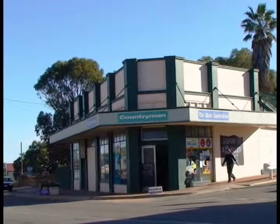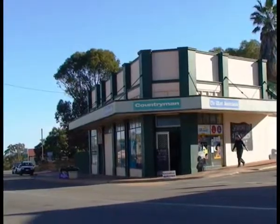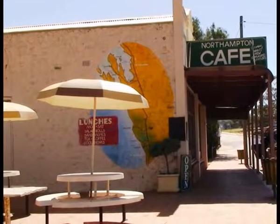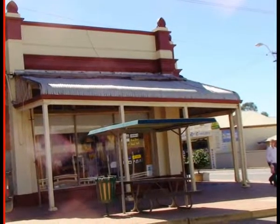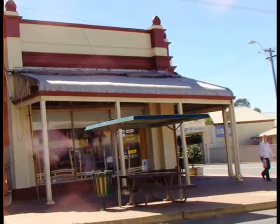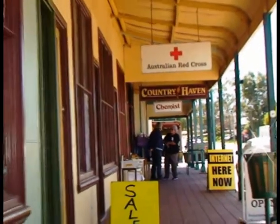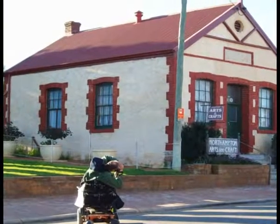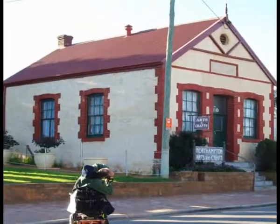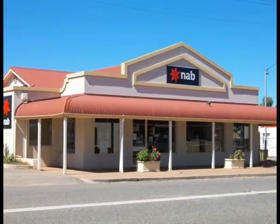Many of the town's shops are also historic, dating back to the 1900s. The Northampton Cafe serves very nice cappuccinos. The general store still looks and operates like a traditional general store, selling everything. It's a friendly place to have a chat. A local hardware. The Arts and Crafts Building. Even modern buildings such as the National Bank have retained a colonial style.